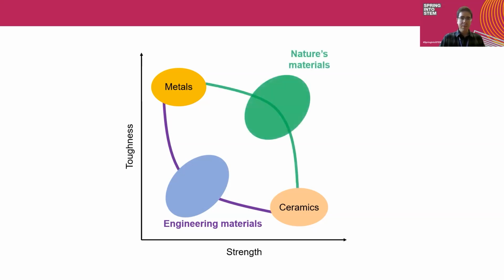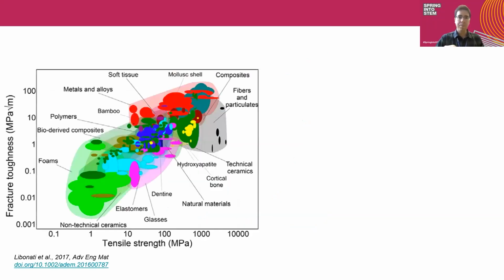In contrast, nature has a lot of materials that are able to display at the same time very high toughness and very high strength. So this is telling us again that there is something that we can learn from the materials that we find in nature to bring the properties of our engineering materials for our technological applications into the realm of properties that natural materials have.